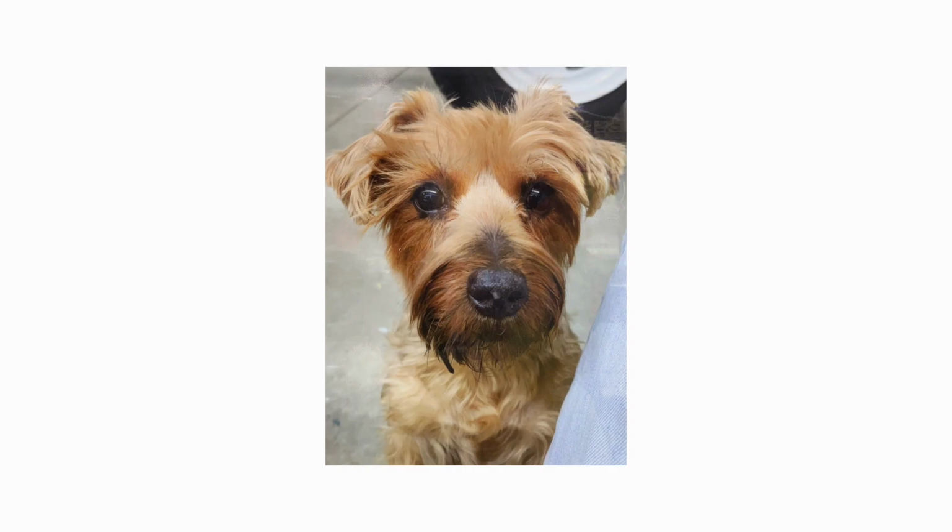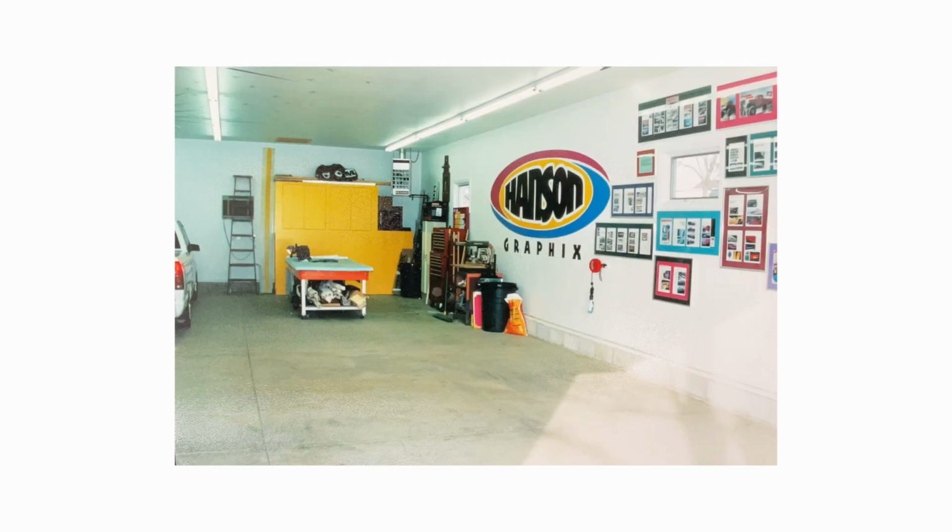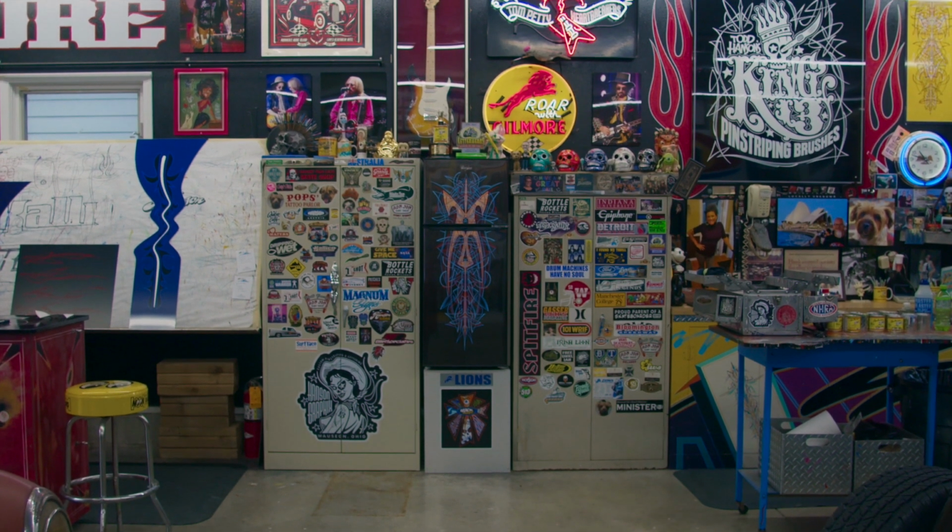Welcome to my shop. I call it Tilly's Paint Palace after my dog Tilly. We built it back in 1999 and built it as big as we could. I really feel creative when I'm in here. I can control the elements.